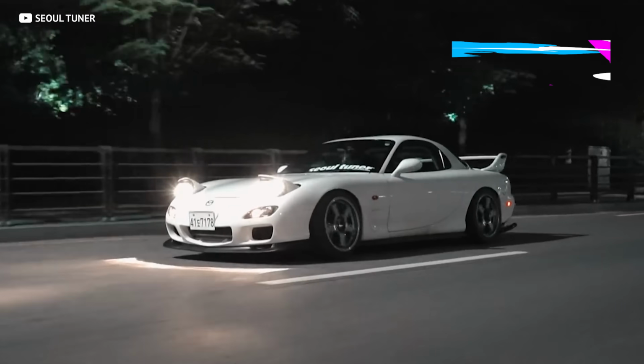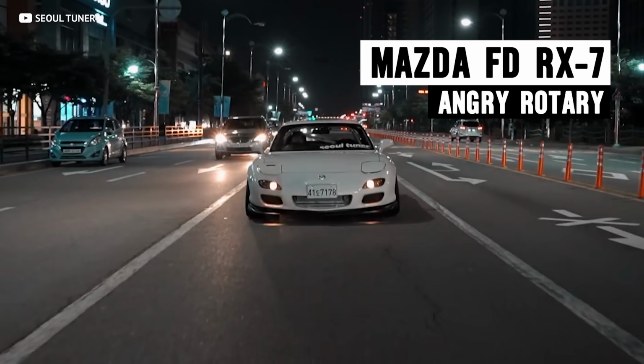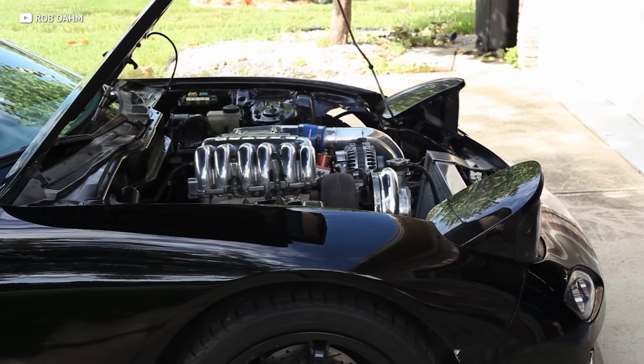And after you've done that, strap in because we're gonna be talking about the FD RX-7. That's right, the Mazda RX-7, which replaces your typical piston engine with some spinning geometry. This is gonna be the loud part of the video, you guys. And it's that triangular concoction under the hood that makes the RX-7 so special.